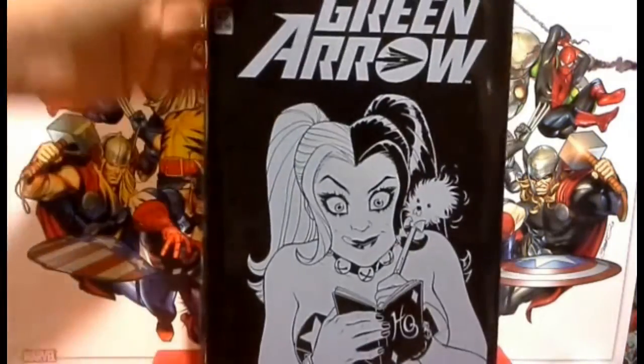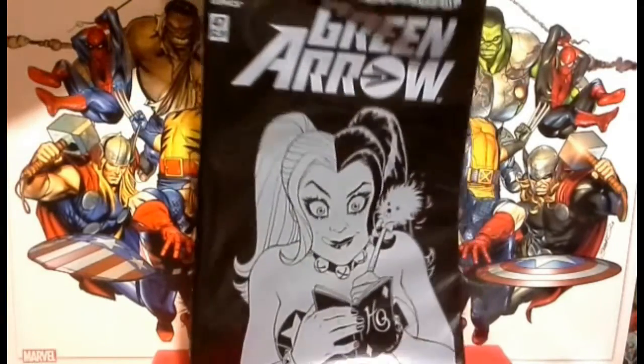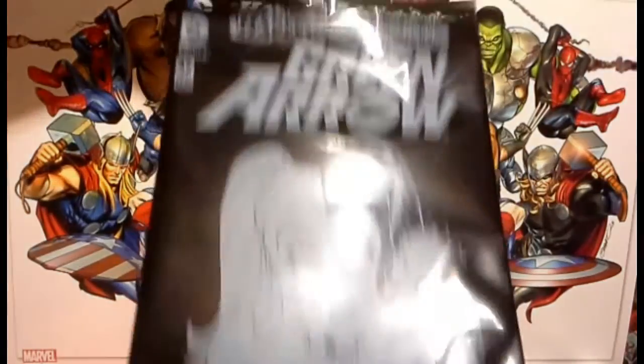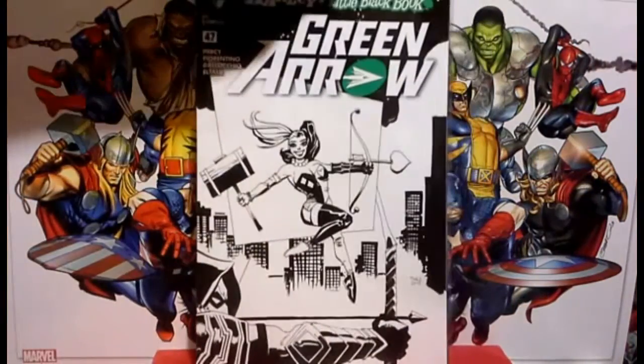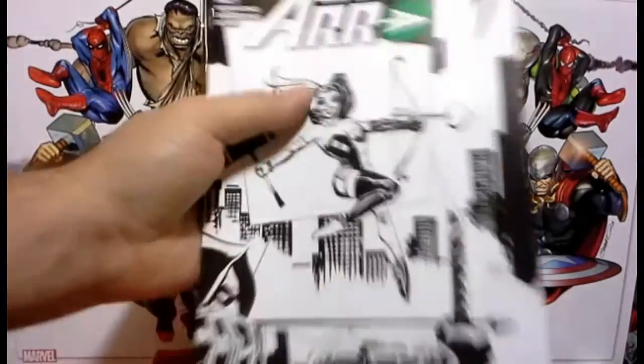Green Arrow version of the variant, whatever, a Little Black Book variant. Let's see what we get in this one. Okay. Actually, that's pretty nice. Who's that? Tim Sale? Sale? Whatever. And it looks obviously like the ink sketch.